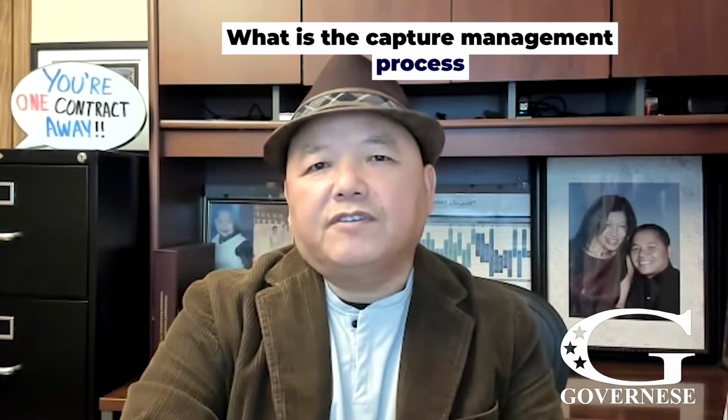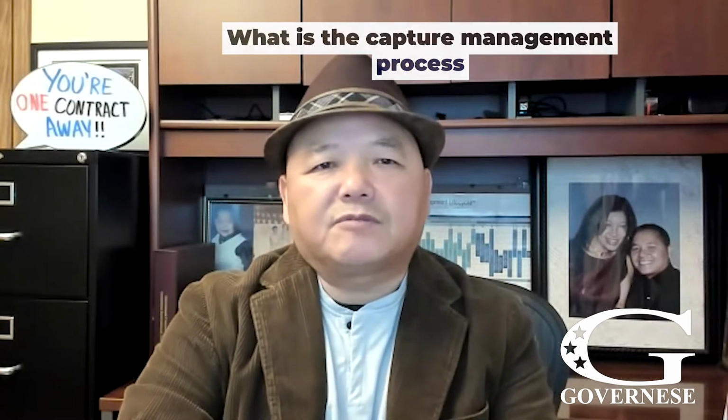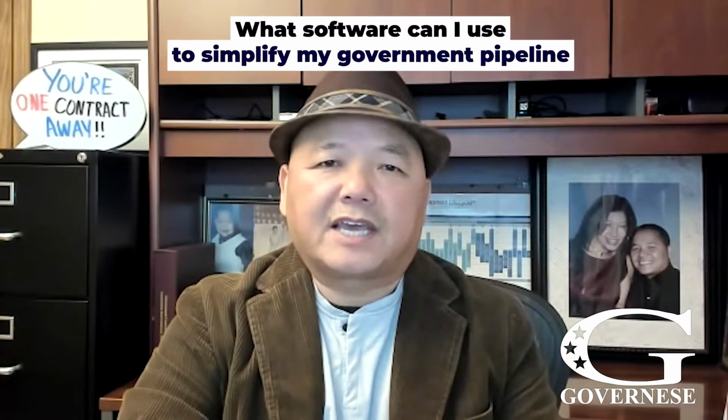We're going to share the process, and we're going to give you a flow chart of the capture management process itself. We're going to share with you software that you can use to manage the capture process. And then we're going to talk about the difference between a salesperson or a BD person and a capture manager. And we'll look at some other great things.